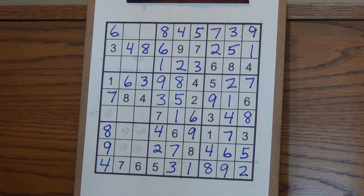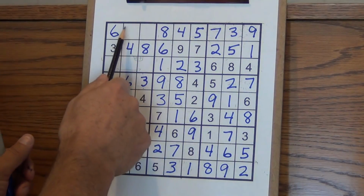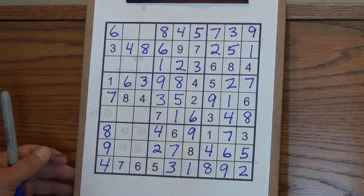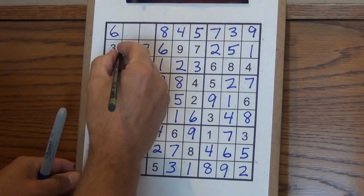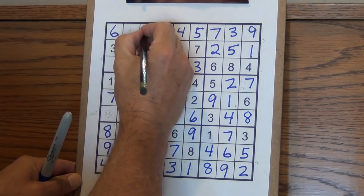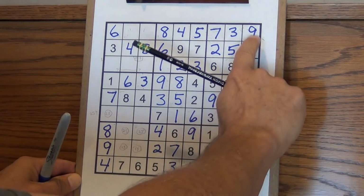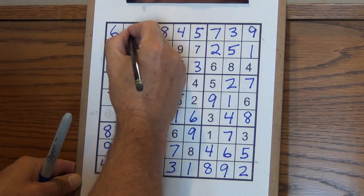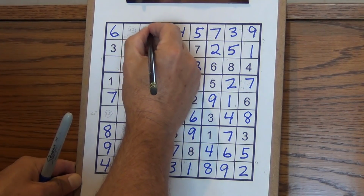Okay, now I think I'll work my way up and down this way, but first I'm going to write in what these two are because I can see they're the only two left. And just by glancing I can see that they have to be either 1 or 2 because that's all that's left. So I'll write down 1, 2 and circle it, and 1, 2 and circle it.